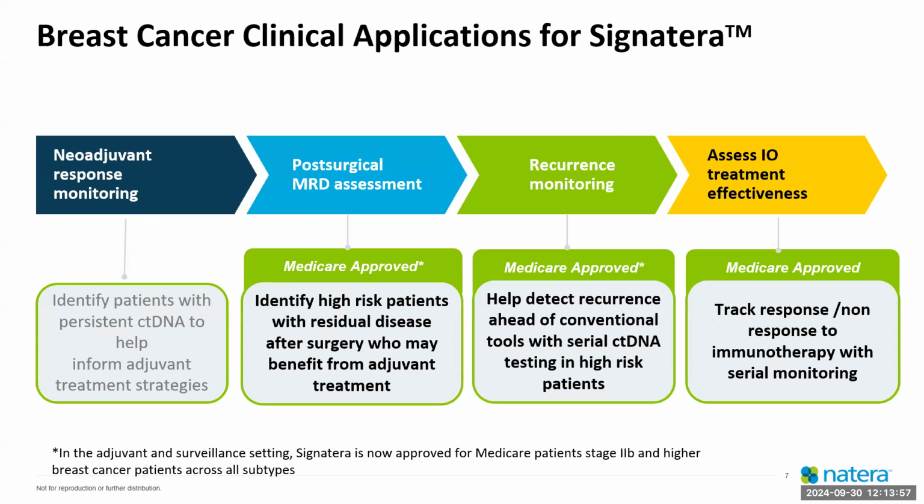This slide just tells us the different areas in your treatment where you can use circulating tumor DNA. We use it a lot for neoadjuvant response monitoring, when we have patients on treatment before surgery, trying to evaluate whether that treatment is working or not. And then post-surgical, looking to identify patients that have evidence of circulating tumor DNA post-surgery, who are in that high-risk population and might benefit from more adjuvant treatment.